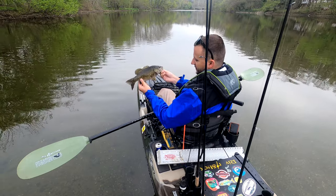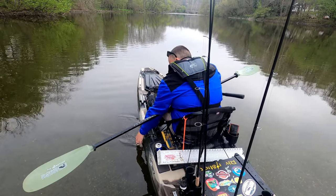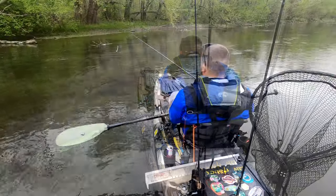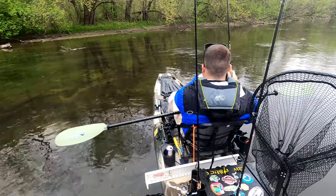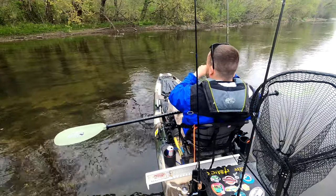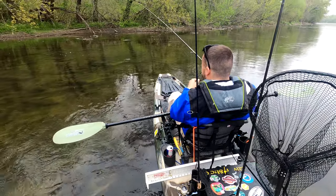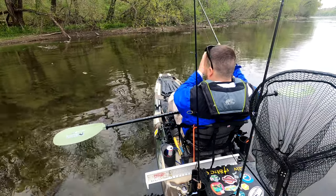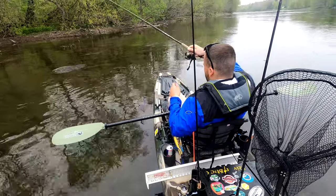Honestly, I expected him a little bit fatter today. I thought he'd be feeding a little bit harder, but all right. See you, buddy. Thanks for biting. Go tell your mom to play. There's one.